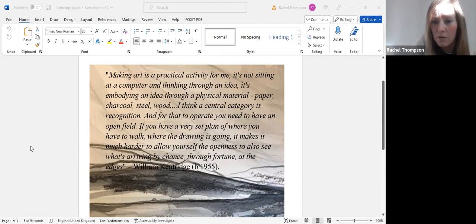So he says, making art is a practical activity for me. It's not sitting at a computer and thinking through an idea. It's embodying an idea through a physical material, paper, charcoal, steel, wood. I think a central category is recognition. And for that to operate, you need to have an open field. If you have a very set plan of where you have to walk, where the drawing is going, it makes it much harder to allow yourself the openness to also see what's arriving by chance, through fortune and at the edges.